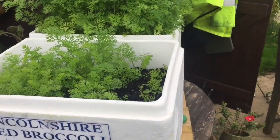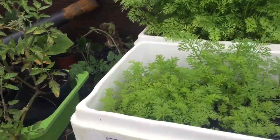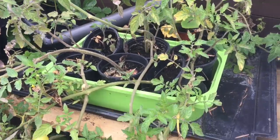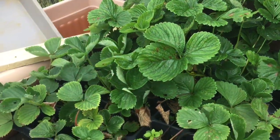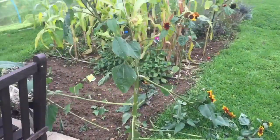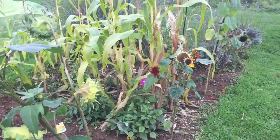So we have 2 carrot boxes. These were done by my daughter and our friend. And then at the back here we had some squashes and tomatoes. These are just runners that I was intending to plant on. And then we got some more strawberries that I've taken off as runners, and need to put these into a bed. My intentions are to have 2 lines of strawberry beds here, and put the blue covers on top of those, as one of my neighbours up here have done also. But that's a job for another day.